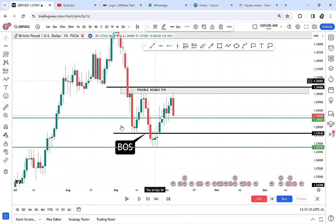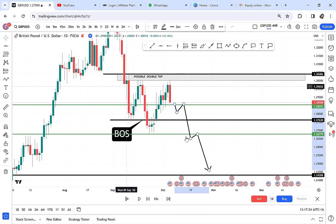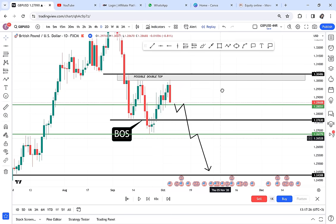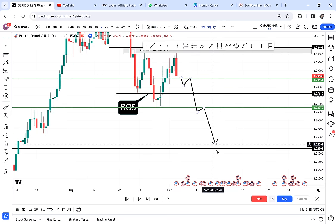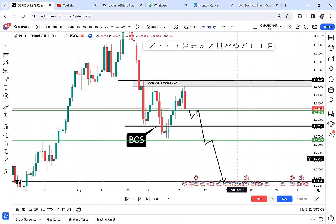So if this pattern agrees, and you see, at the end of the day, if they break half, then they break a neckline, guess what? On the weekly time frame, that ranging will have been broken and the market will sell to the take profit of the monthly. So it is that easy. Now, let's see what really happened.